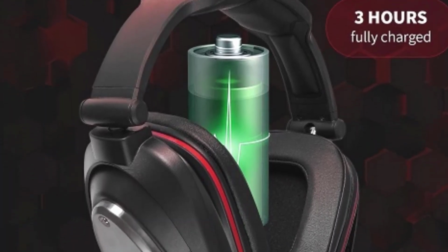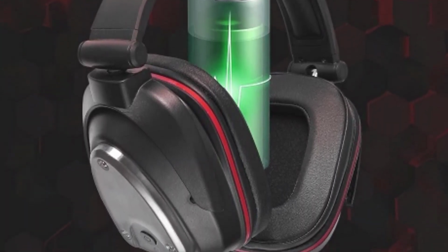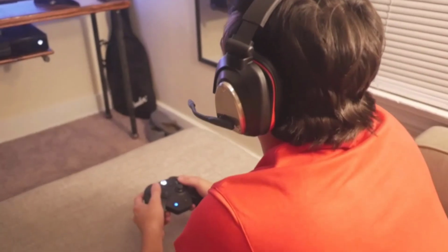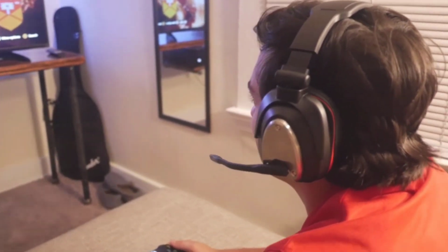Overall, the wireless gaming headset for Xbox One and Xbox Series X/S combines high-quality audio, effective noise cancellation, and ergonomic design features, making it a reliable choice for gamers seeking both performance and comfort.